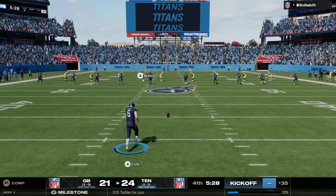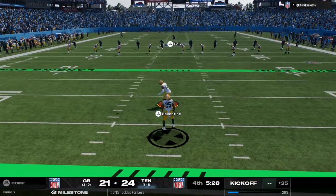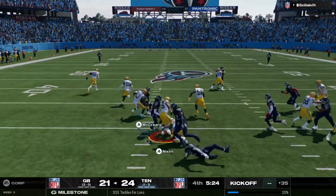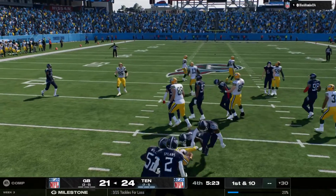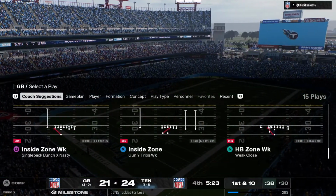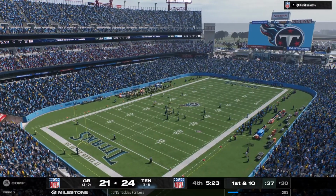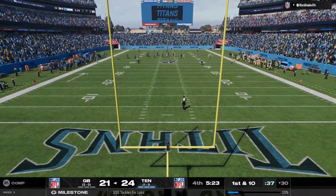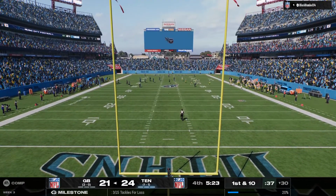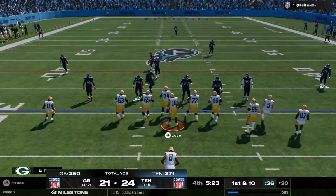So now playing with the lead after that 4th quarter touchdown, time to kick it back the other way. For the return, it's Keyshawn Nixon. And this will work out quite well. He'll get it all the way out to the 30-yard line. First and 10.